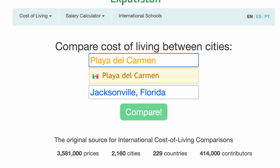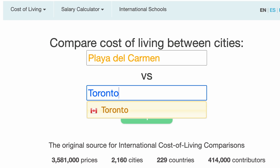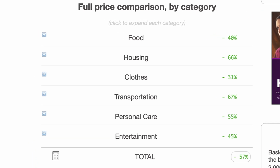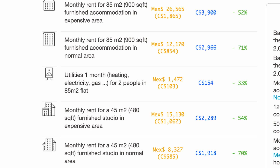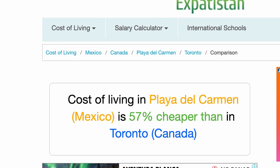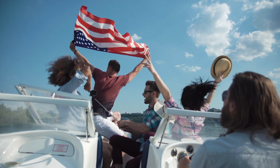So all you have to do is go in there, type Playa Del Carmen, type Cancun, type Tulum, and then type in where you're from, say Toronto or Vancouver, and it's going to populate the 6 categories I just talked about, but they're going to go into way more detail of everything you could possibly think of. So in summary, I did an example of being from Toronto to Playa Del Carmen, and it was 54% in total cost of living savings. Obviously, you can come down here, spend much more, and you can spend much less, so it's up to you to know what kind of lifestyle you're going to have down here and then be able to budget appropriately.